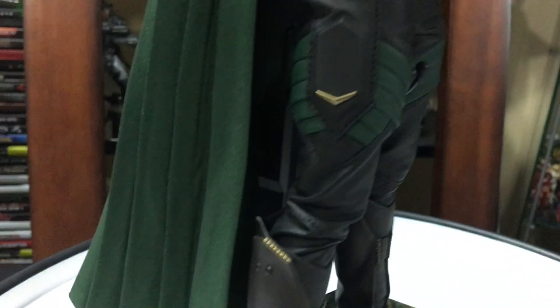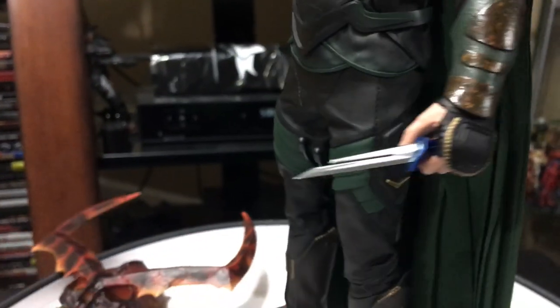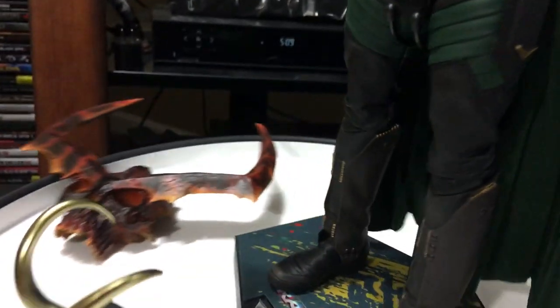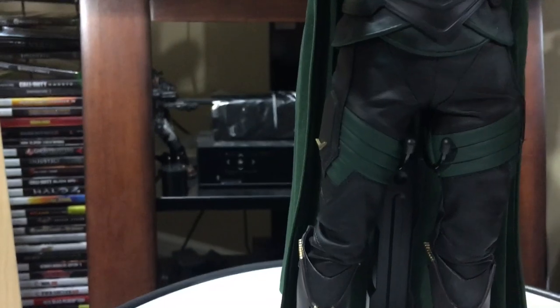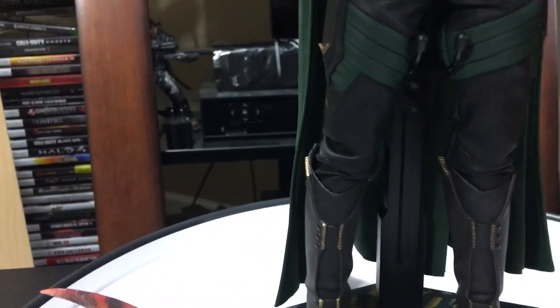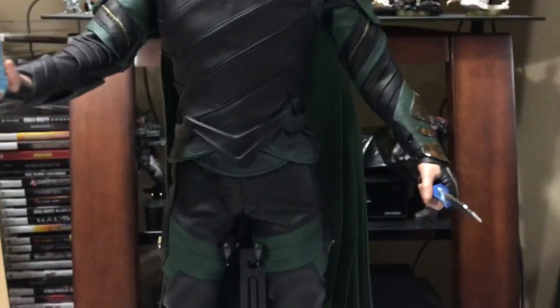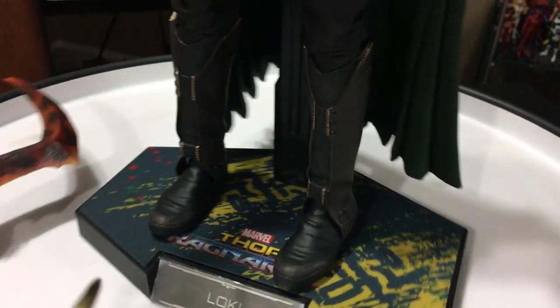Oh, I didn't even know that was there. I wonder if that's a magnet for the blades. That would be sick. I don't know if those are magnets that hold the blades, because I wondered where the blades went. I didn't think on his boots. I don't want to take it out right now. Anyway, someone will do a review and we'll figure it out. But the boots look really cool too. Don't his boots look cool, Sienna?